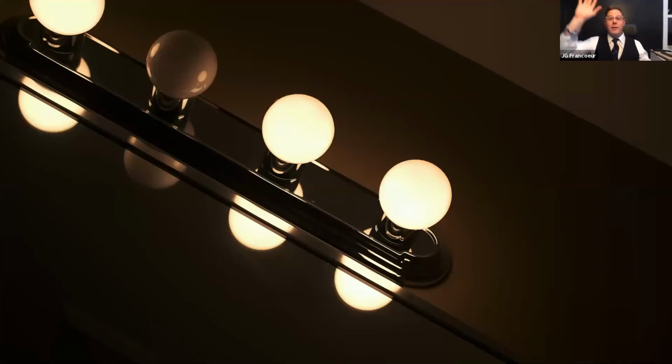I have my pot lights are daylight, so they're bright white daylight, and my accent lights are warm and more of a yellowish tint, right? In your bathrooms, you want clear, white, bright lights so people can really see themselves. They can do their makeup.